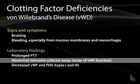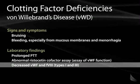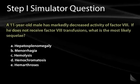There is an abnormal ristocetin cofactor assay, which is an assay of von Willebrand factor function. And there are also decreased levels of von Willebrand factor and circulating factor 8 in types 1 and type 3, which you can remember are the quantitative defects in von Willebrand's disease. So, a question to go over for these specific disorders.